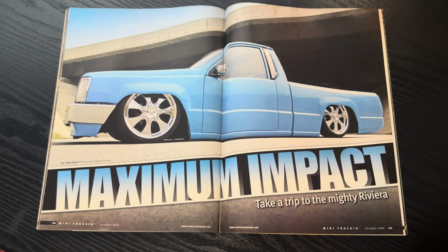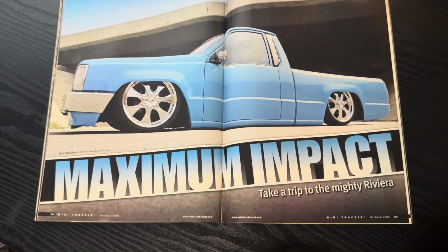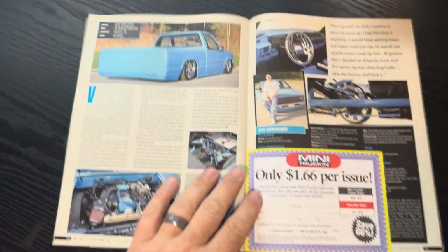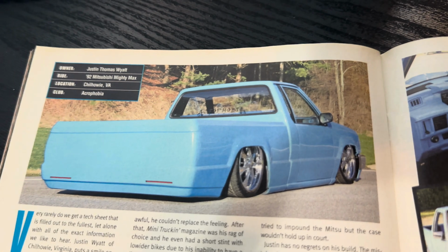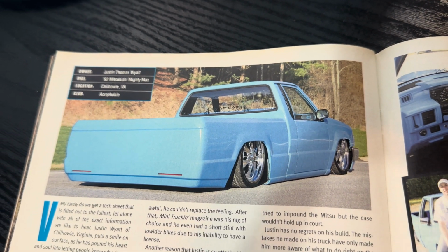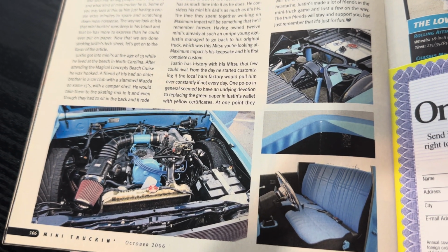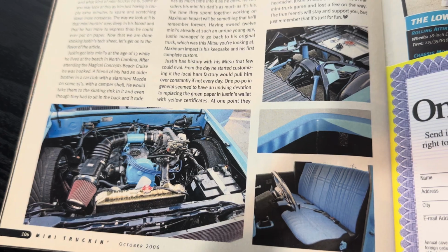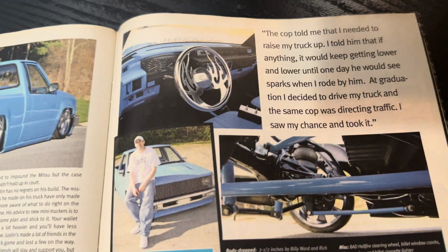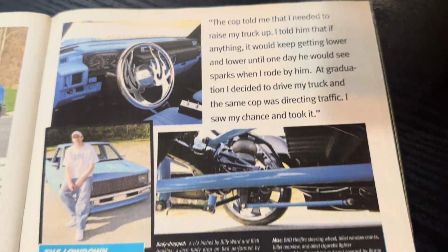Chad Lucas, Maximum Impact, super clean Mazda. I say Mazda, Mitsubishi Mighty Max. And this is one of my favorite trucks, the Mitsubishis, that has been built because it's just two of my favorite colors. I love the black and the blue, the contrast, but really that blue overall paint, super clean. Looks like a BAD steering wheel.